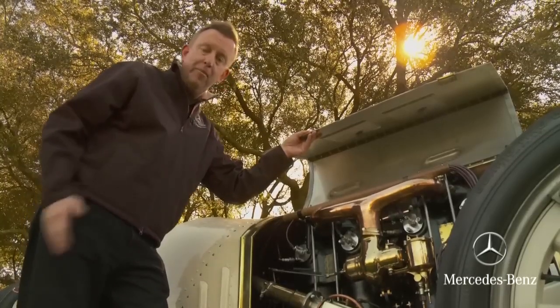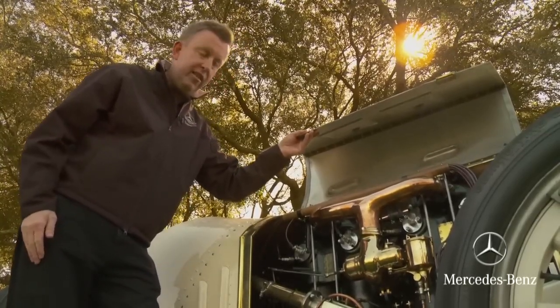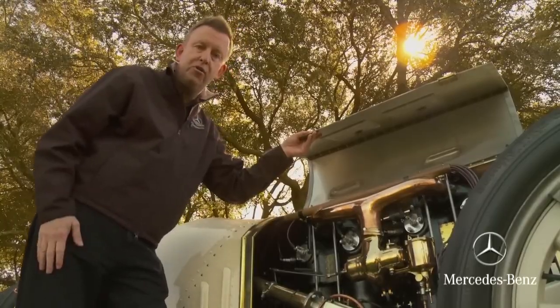It's interesting to note that back in the day, Daimler didn't have a lot of money, so they actually leased this motor out to a boat racing team.